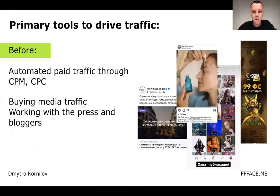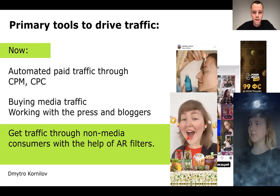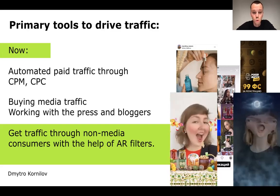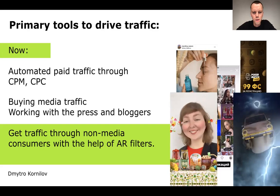Before we dive any deeper into social AR, let's take a step back and look at the primary tools used to drive traffic. We've gotten used to the idea that there are two methods to drive traffic to your brand, those being automated paid traffic and purchased media traffic from press and bloggers. When platforms like Instagram, Snapchat, and TikTok released branded AR filters, in reality, they created a third channel to drive traffic. They made it possible for brands to engage with their audiences by offering people a tool which both promotes the brand and organically drives traffic to their pages. But how exactly does it work?